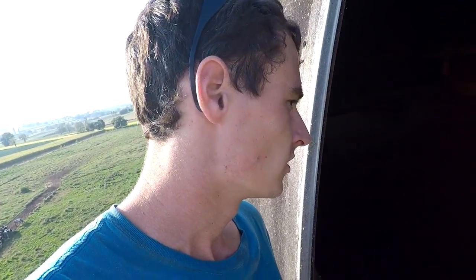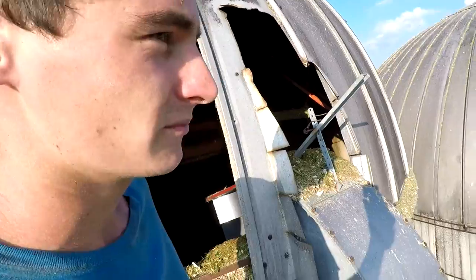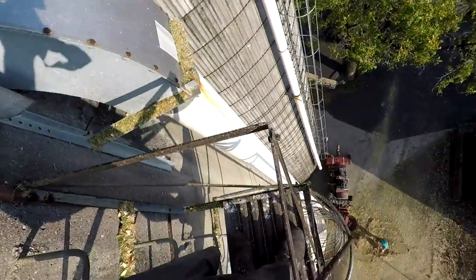Up here looking in. Still quite a bit of space there yet. Got a good maybe 20 feet or something there, so it's gonna be a bit. I'm gonna climb down again.